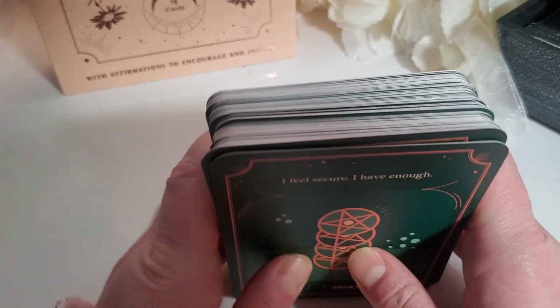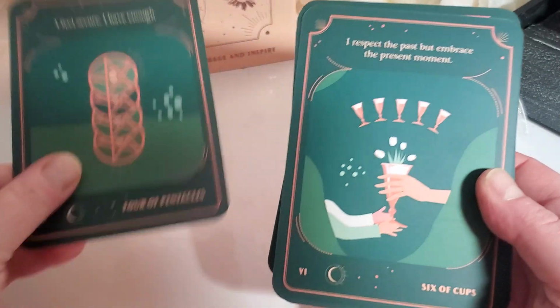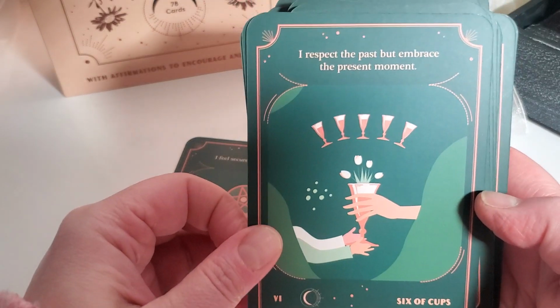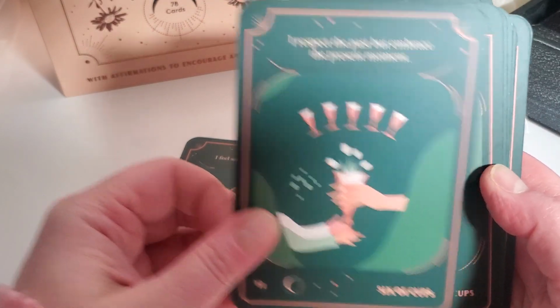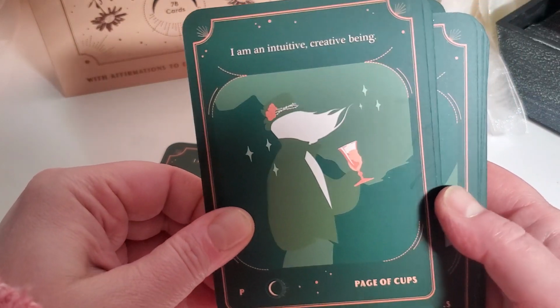So yeah. Okay, so let's get into it. So we have 4 of Pentacles. I feel secure. I have enough. I like that. 6 of Cups. I respect the past but embrace the present moment. Nice. The Page of Cups. I am an intuitive, creative being.